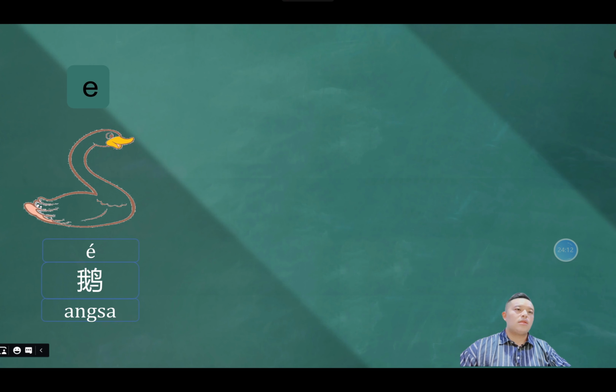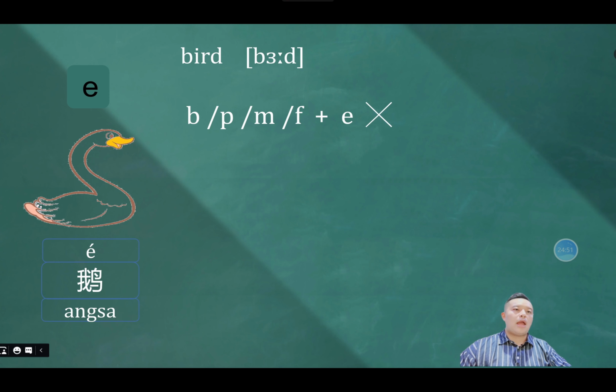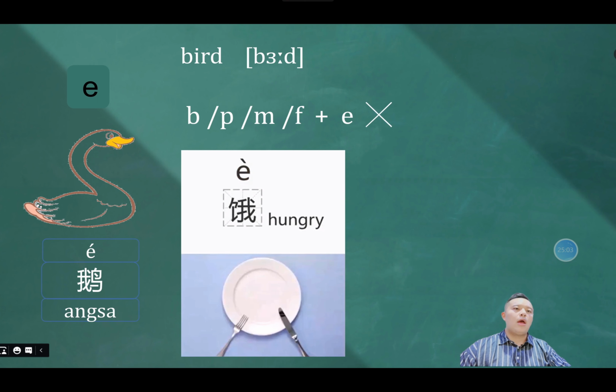Next one. Try to produce the sound with the back of your tongue. It sounds like the English word bird in a British accent. However, the er here is much shorter and lighter. As we talked about before, the final er cannot be combined after bo, po, mo, fo. However, the U itself can make some characters and syllables.